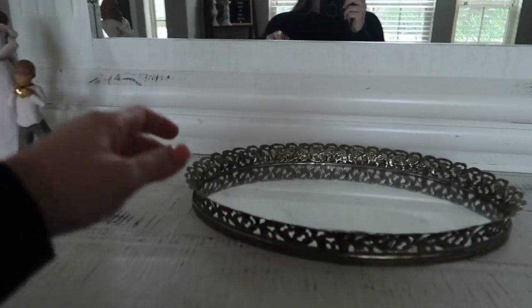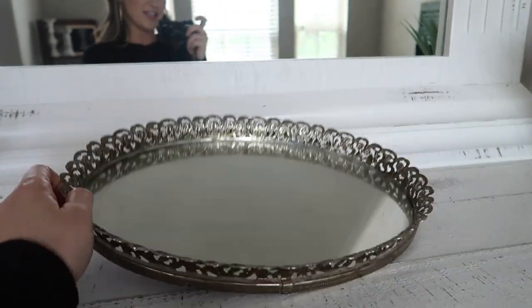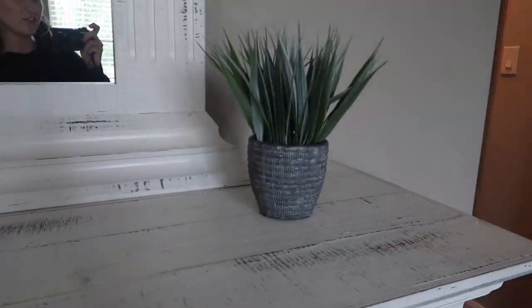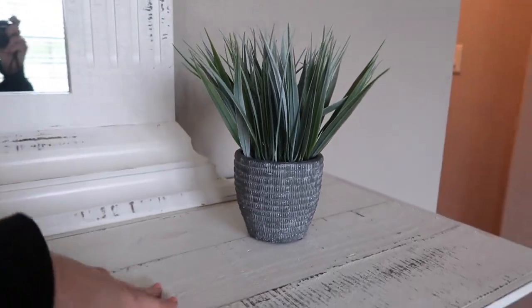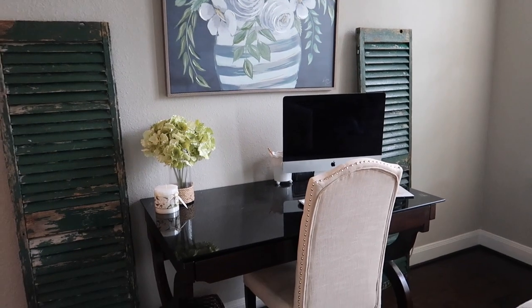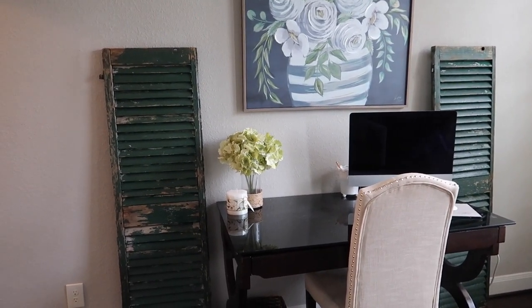And then this piece here was on a different shelf, but it was Kevin's grandmother's, and I think it's gorgeous. So I have that sitting there. And then I got a few little plants from Home Goods the other day. I hadn't been to Home Goods in forever, but I've been wanting to add a few little potted greenery plants to the house. So I grabbed this little one. The green shutters were a gift from my parents a long time ago. And I really wanted to incorporate them somehow.